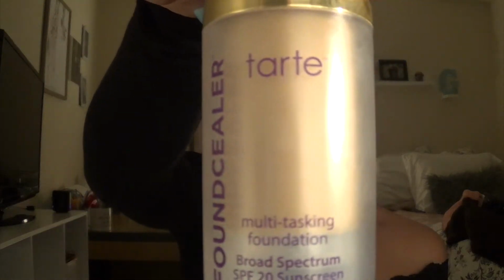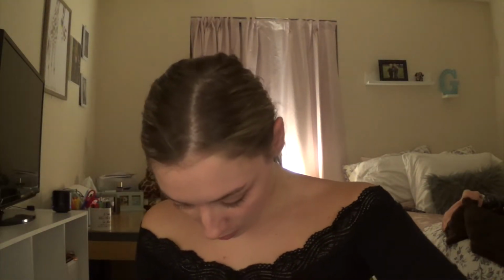So the first thing I'm going to do with my skin is put some foundation on it. I use the Tarte Shape Tape Multitasking Foundation, and I'm using the shade 27S, which is the light medium sand, and this is really good for my complexion. It's not too dark, it's not too light. I'm showing you guys right now. And then I'm going to take a beauty blender, if I can find it, and apply that to my skin evenly.